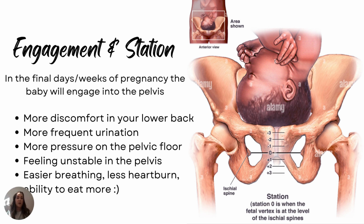Okay, let's talk about engagement and station. In the final days and weeks of pregnancy, the baby is going to engage down into the pelvis. You might be feeling more discomfort in your lower back, more frequent urination, more pressure on the pelvic floor. You might be feeling a little bit unstable in your pelvis, but perks, it might be easier for you to breathe, having less heartburn, and the ability to eat more. A lot of times you'll hear other women tell you that you look like you've dropped. That's usually when your baby's kind of getting locked and loaded and ready for birth.